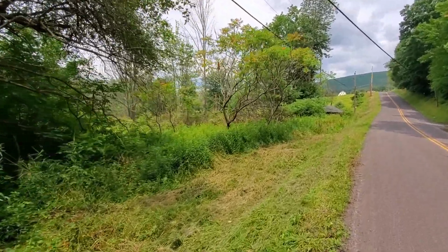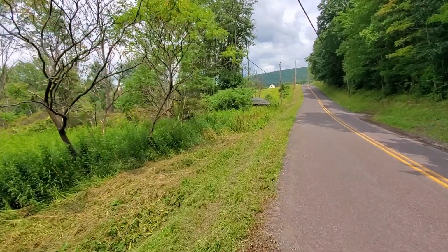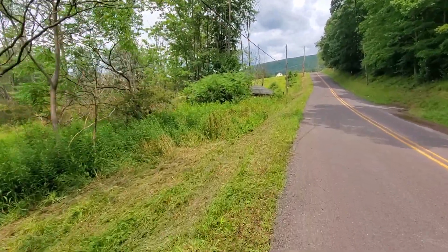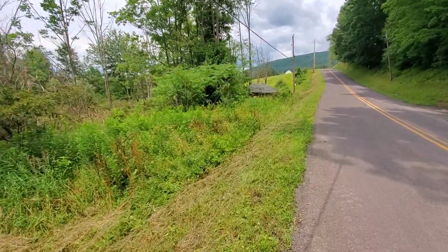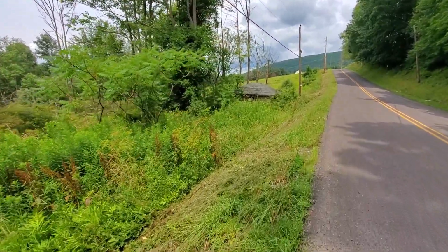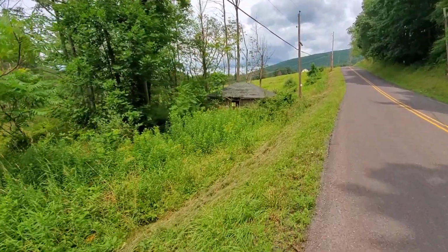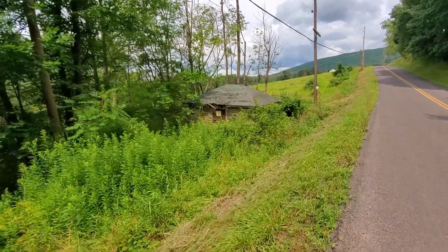So I wasn't able to find any more at the moment, but since we're walking down this direction, I do want to show you this little structure here, which maybe you guys could help identify. It appears to be, to me, a type of maybe pump house or spring house. It is stone construction, has a regular shingled roof. It is posted. There's at least 2 doors on it.